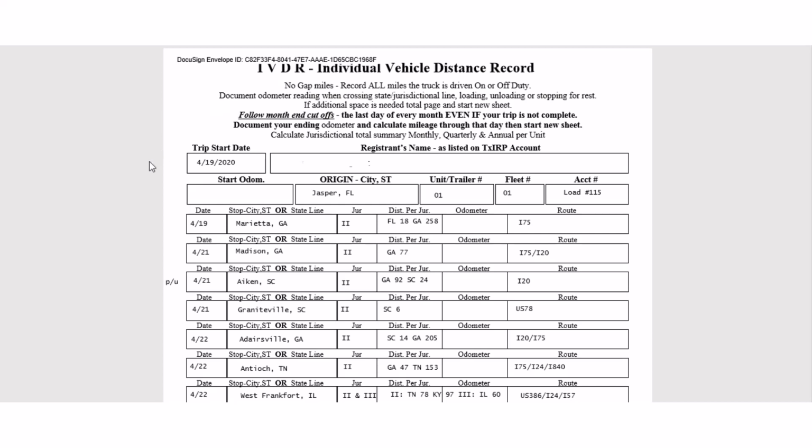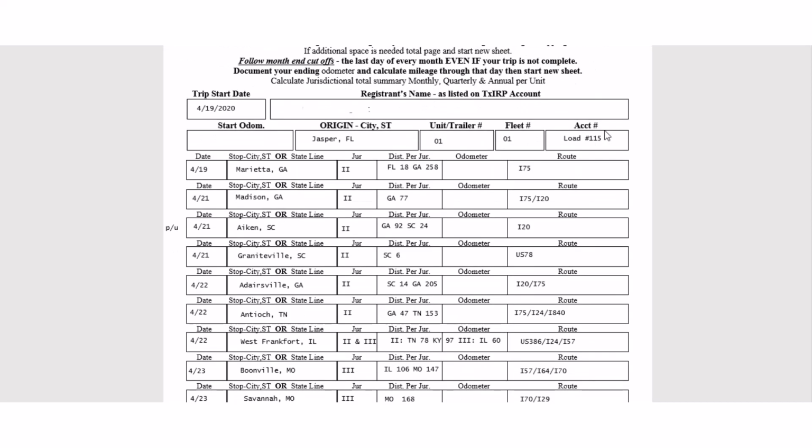Okay, guys, we are back on my computer and we are filling out our IVDR. This is the individual vehicle distance record, and this is for when your ELD malfunctions and you're using a paper log. There is a lot of paperwork that goes behind that. So thank goodness for the ELD that is doing things for us electronically. I can't imagine how people were doing this for each and every load for so many years.